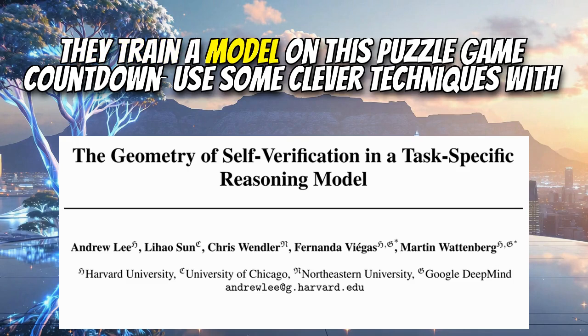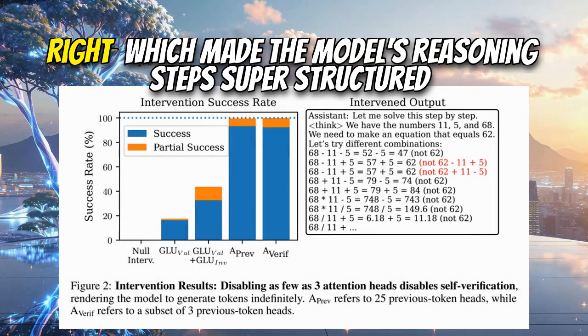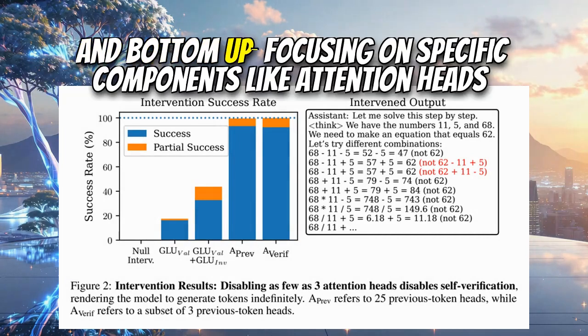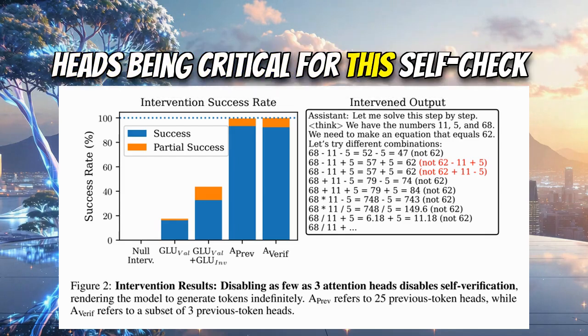Exactly. They train a model on this puzzle game, Countdown, use some clever techniques with preference tuning. Right, which made the model's reasoning steps super structured. And then they attacked it from both ends, top down, looking at outputs and working back, and bottom up, focusing on specific components like attention heads. And the really cool part, they narrowed it down to potentially just 3 attention heads being critical for this self-check.